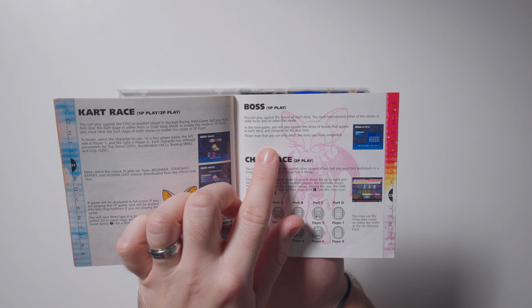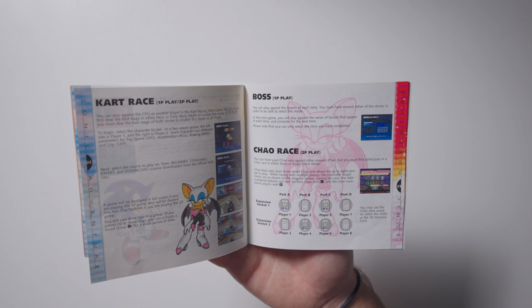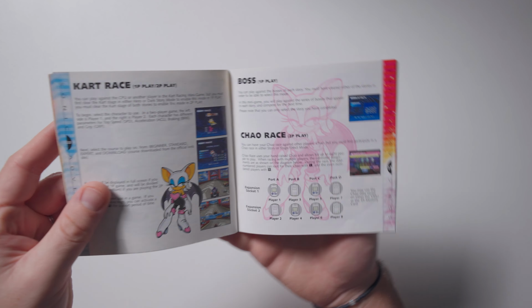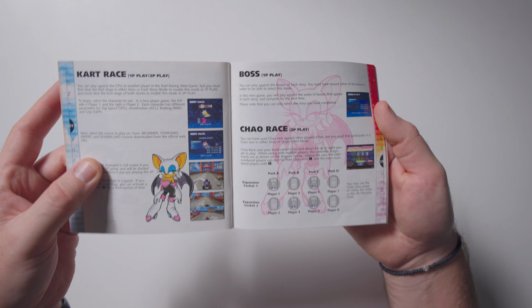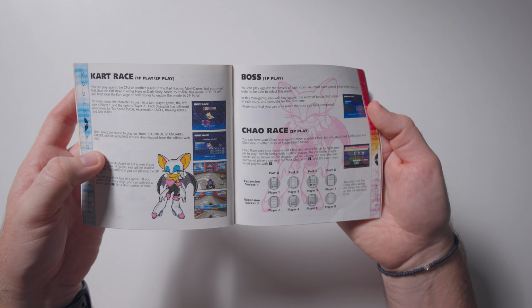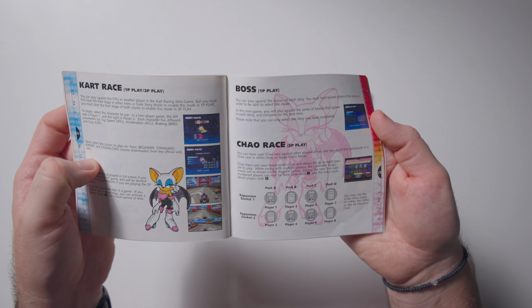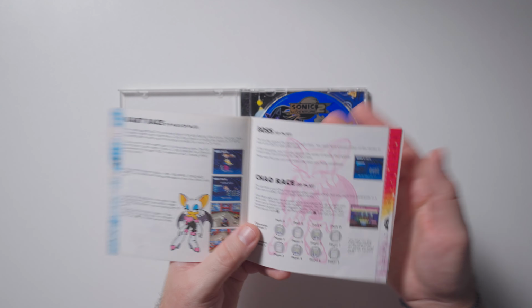There's kind of a boss rush mode that you can do where you can just go back and play the bosses from the story, which is something that we did a lot as well, because the bosses in this game were kind of fun. I know that's maybe a controversial take because some people think the bosses in this game were either too easy or just kind of glitched. And it's not untrue, but they were still fun.